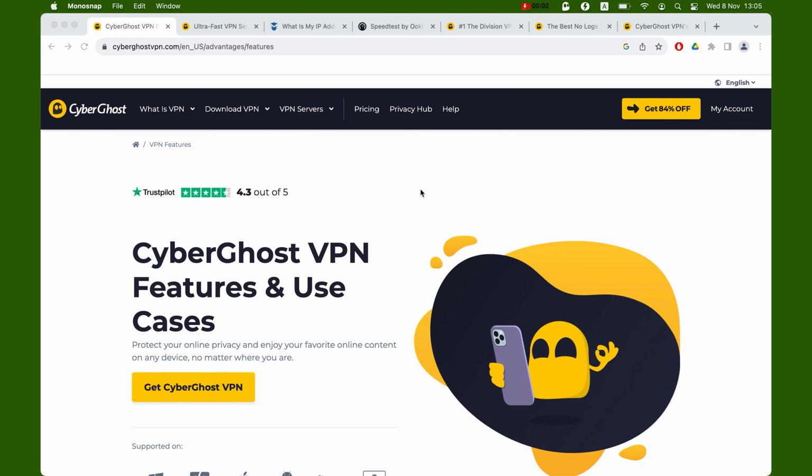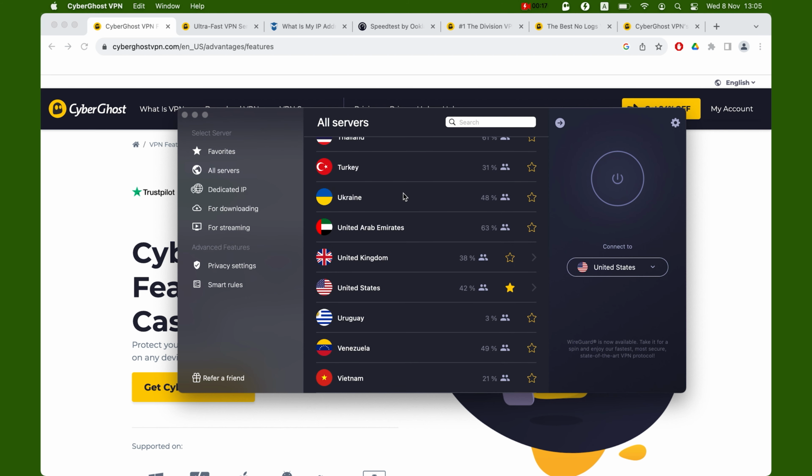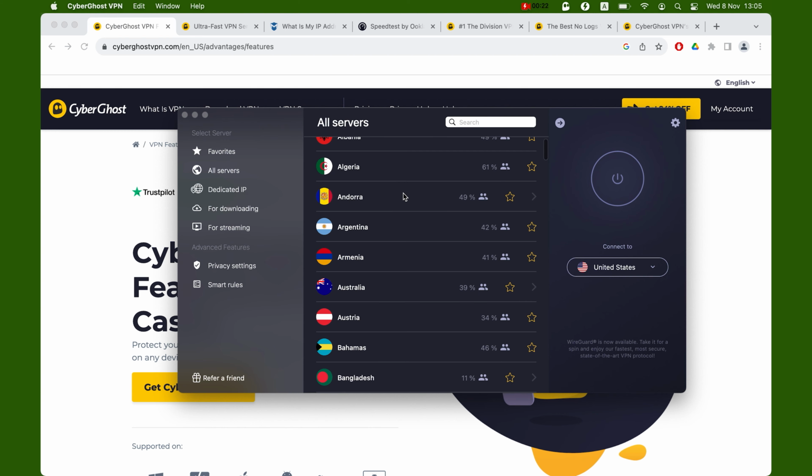Coming in at number 2 is CyberGhost, which is frankly a really good VPN. It's great for beginners, and since it works in over 90 countries, you can use it from pretty much anywhere. It also comes with over 100 specialized servers for gaming, streaming, and torrenting. Plus, it comes with a variety of effective security features.